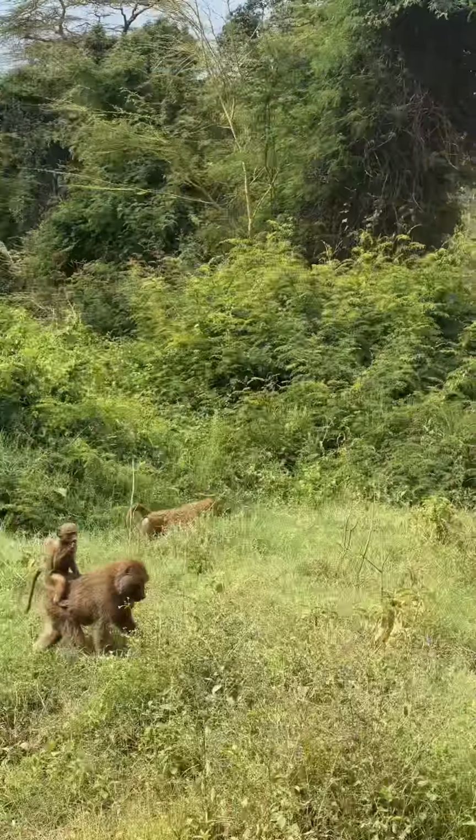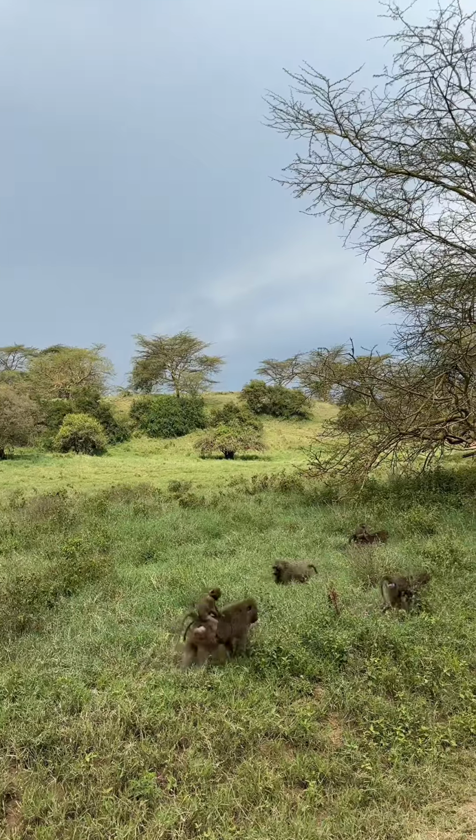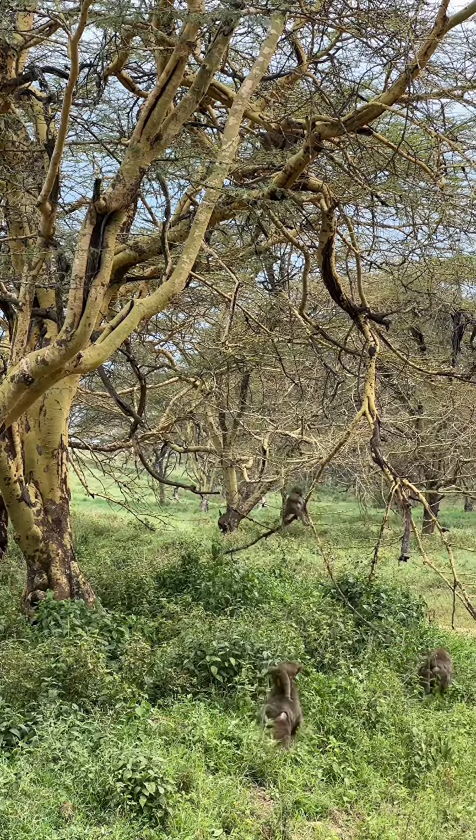In my opinion, one of the coolest things that we saw in the park were these baboons. There were so many babies and they were riding around on the mom's back and they were everywhere. When I tell you that every time you turned your head there was something new to watch the baboons doing, it was so entertaining. And then the babies got off the mom's back and started climbing up into the trees. Like, come on, how precious is this?